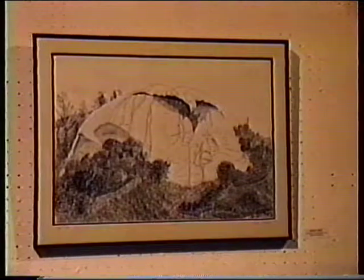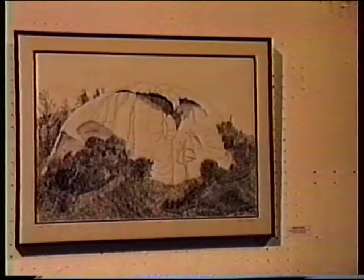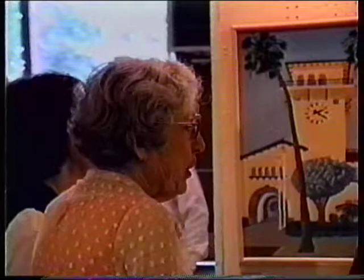Tex Pedigo and I traveled the Alaska Highway 18 times. We camped and cooked our meals over an open fire. We made many friends along the way. Judge Maureen Duffy Lewis commissioned me to make this drawing for her. When young, she rode her pony around the foot of the rock.